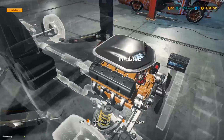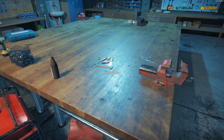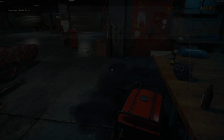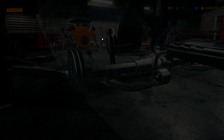I don't need a brake servo. Let's see if we can repair some of these parts here. Just the radiator. I don't think we can. Oh, we can! Nice. Okay, brakes. I'm looking right at it, but I can't see it. Now the bottom part of this is unremarkable. I do have to put a performance fuel filter in there, and then put the drive shaft in, so we're not done over here. Plus, we have to put the gearbox on, all that fun stuff.